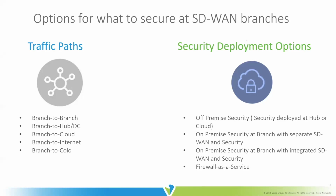And when you look at security deployment options, there's a few options available to you. You can use off-premise security, basically deploying a security service or a function at a hub or within the cloud. You have on-premise based security at the branch, but you're using a separate appliance, vendor, or function strategy as it relates to SD-WAN and security. So these are being managed differently, managed through different tools, and they're separate, they're not integrated. You have on-premise security by actually integrating SD-WAN and security into a single solution. And then you can obviously have firewall as a service, which touches on elements of off-premise based security. So we're going to go into a little bit of each as far as pros and cons, before we get into a Q&A.